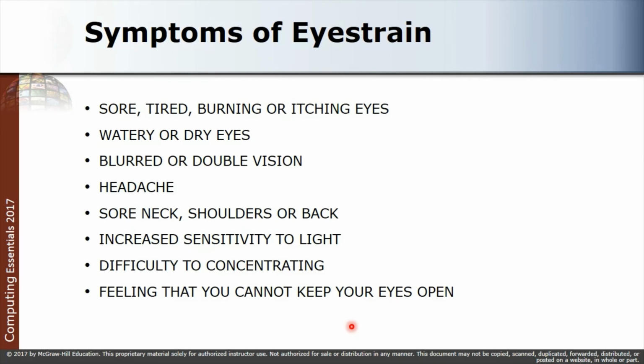And the last one is I will explain about the symptoms of eye strain. There are several types of symptoms of eye strain, which are sore, tired, burning or itching eyes, watery or dry eyes, blurred or double vision, headache, sore neck, shoulder or back, increased sensitivity to light, difficulty concentrating, and feeling that you cannot keep your eyes open.